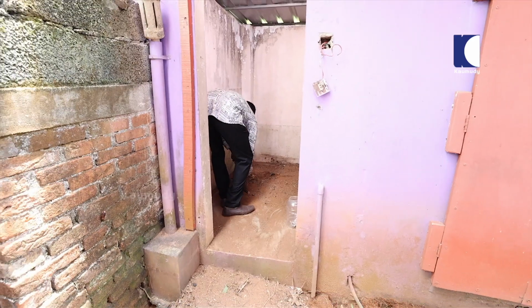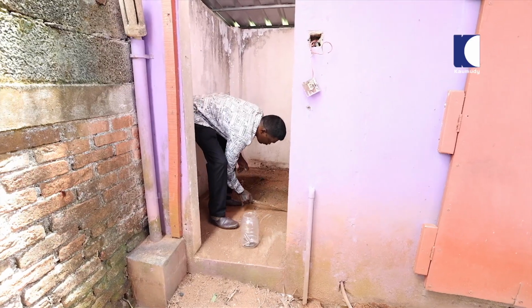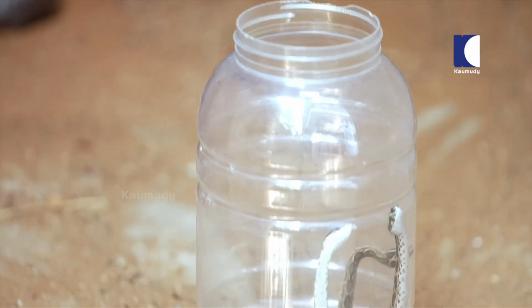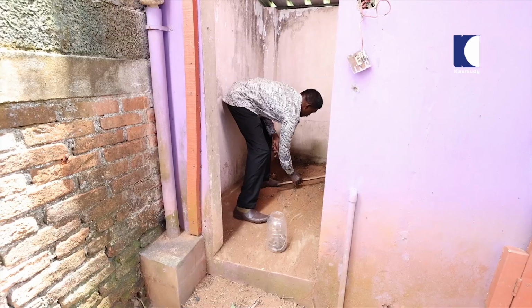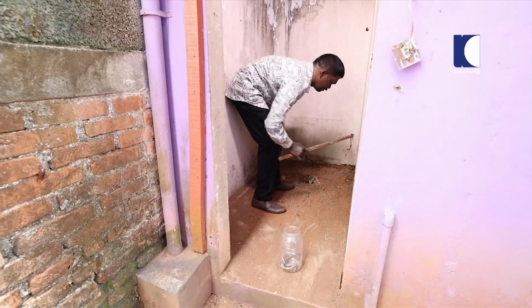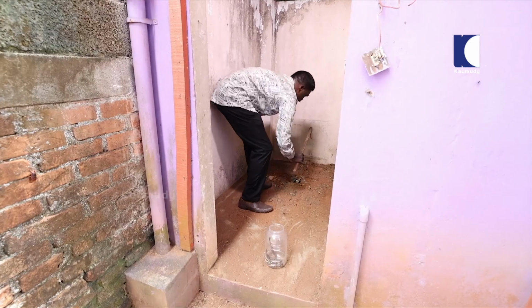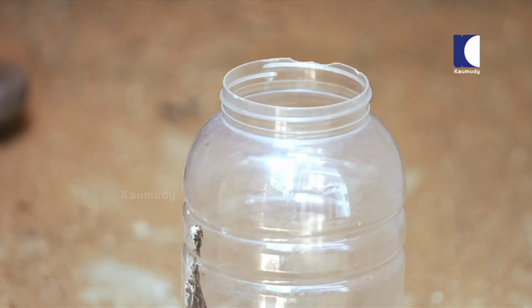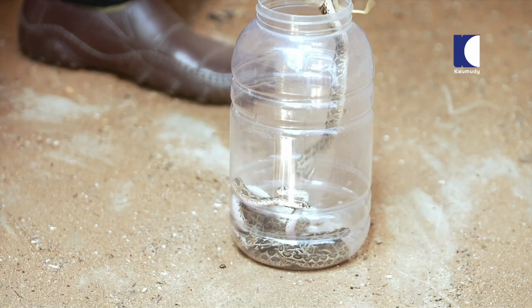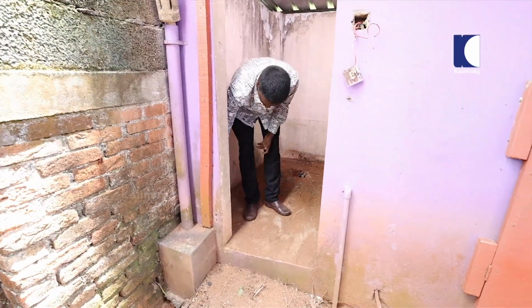2, 3, 4, 5 are now inside this bottle. 6, 7. So 7 are here, but the mother seems to be absent.